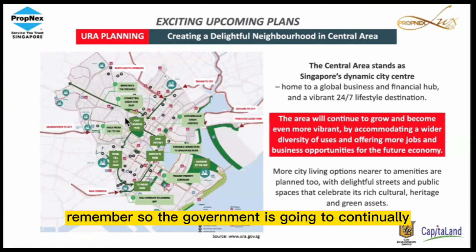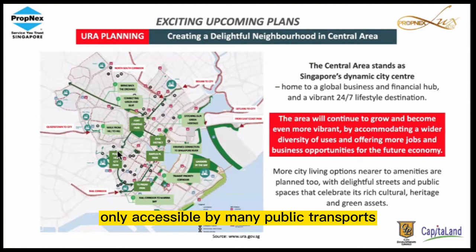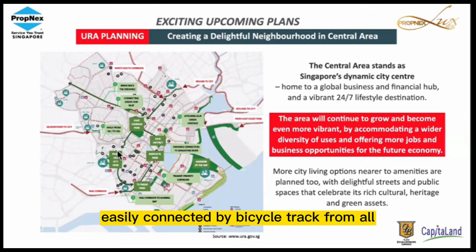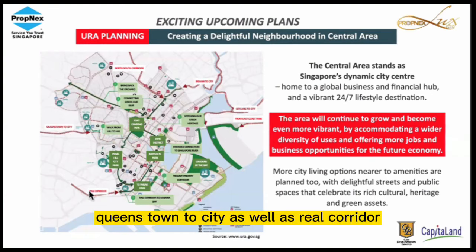So the government is going to continue to enhance this neighborhood by, can you see, number one, all these major bicycle tracks. This place is not only accessible by many public transports like the buses, okay, and by the major roads. We are also easily connected by bicycle track from all over Singapore: the north-south corridor, Bishan to city, Geylang to city, the East Coast Park to city, Queenstown to city, as well as the Rail Corridor.